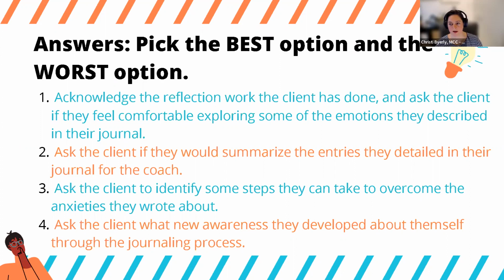Is that Nige talking? Yeah, it sounds really challenging to me. And it doesn't feel supportive. It doesn't feel helpful. It feels like, you said you're rubbish at this, what are you going to do about it? It's really taking the person away from where they are, right? They're writing all these things about their anxiety, and the coach just says, okay, what steps are you going to take? That's not where they're at, right?